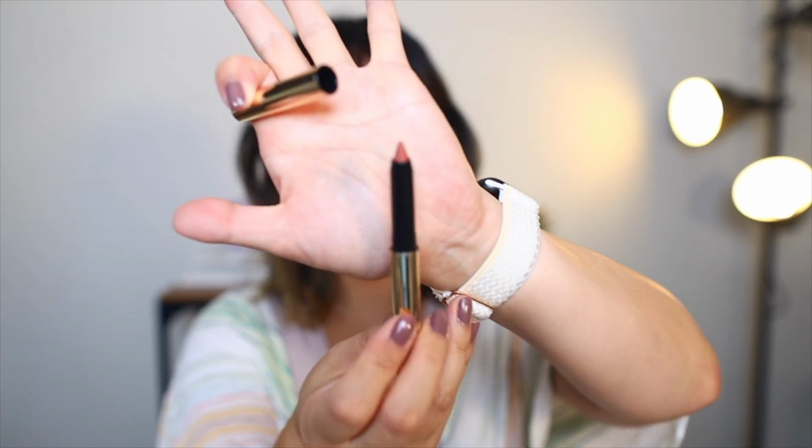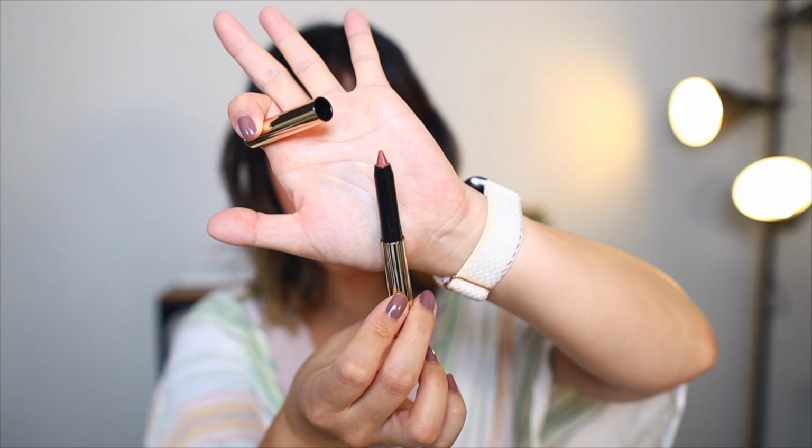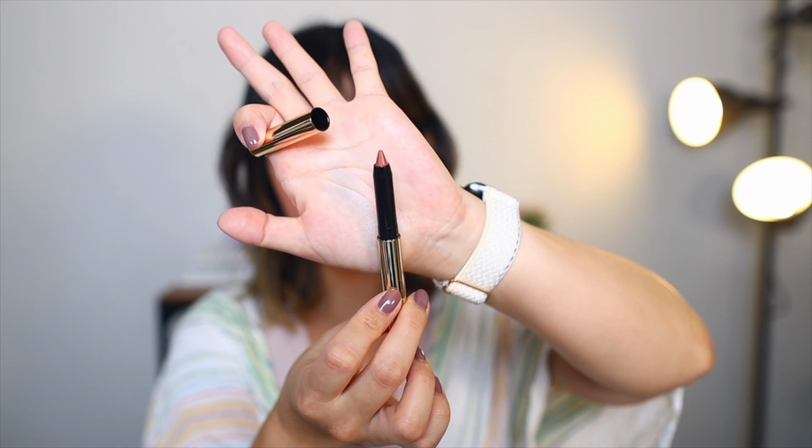And then Bobbi Brown launched these gorgeous pencils. They're supposed to be a lipstick and lip liner in one. It's called the Bobbi Brown Luxe Defining Lipstick. This is what it looks like. So it's almost like a lip pencil that is a mechanical pencil, and I have all of the shades, so I will definitely be trying these out as well.